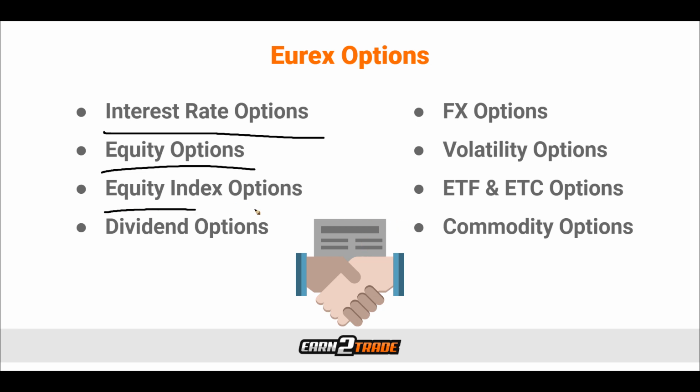Then we have the equity index options. The equity index options are only second to the equity options themselves on the Eurex. And once again, this is just going to be the index offerings of those equity choices.